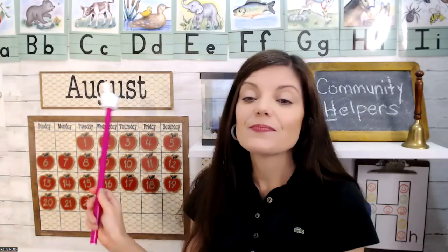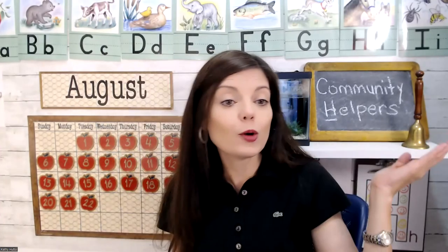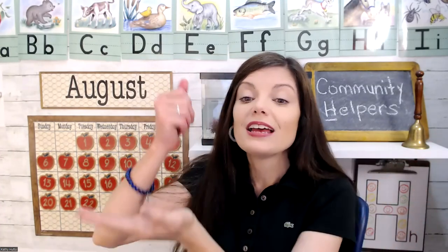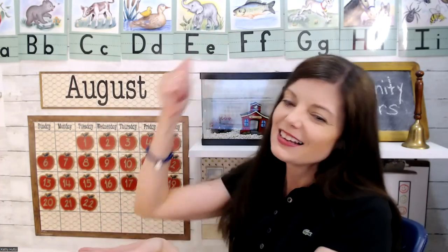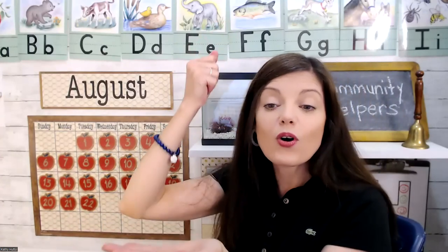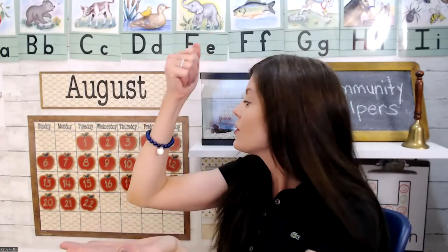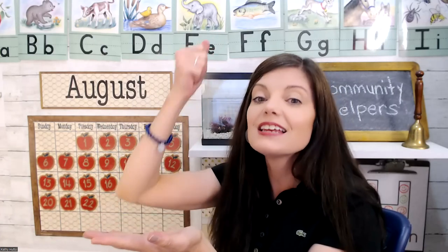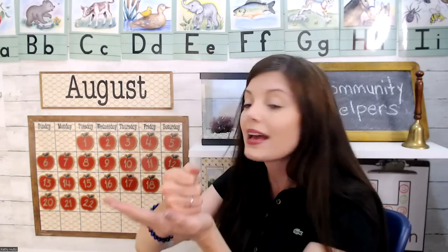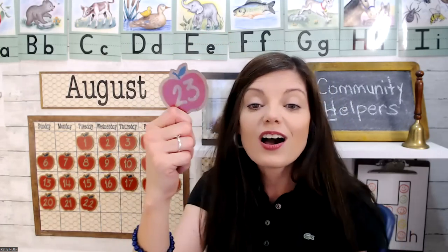The month is August, and let's reach into our can and see how we're going to count the numbers. It says hammer. So a community helper is someone who helps, like a builder or a construction worker. They use a hammer to build buildings or houses or apartments. So let's hammer as we count. 1, 2, 3, 4, 5, 6, 7, 8, 9, 10, 11, 12, 13, 14, 15, 16, 17, 18, 19, 20, 21, 22, 23. Today is August 23rd.